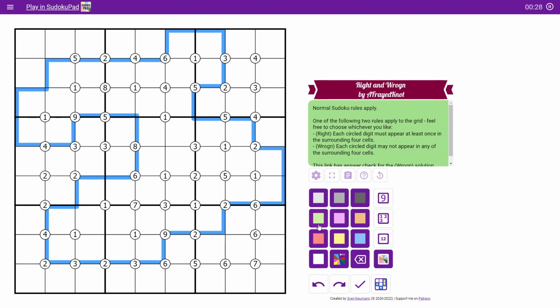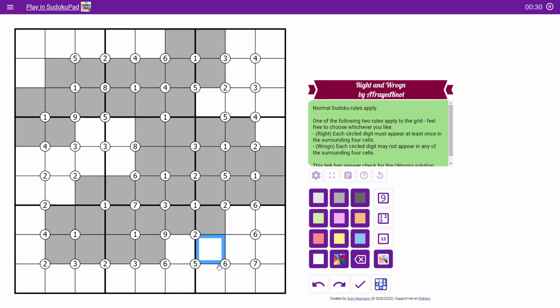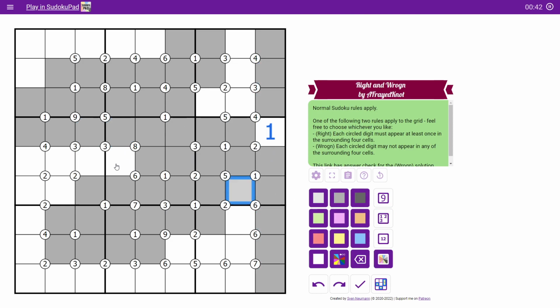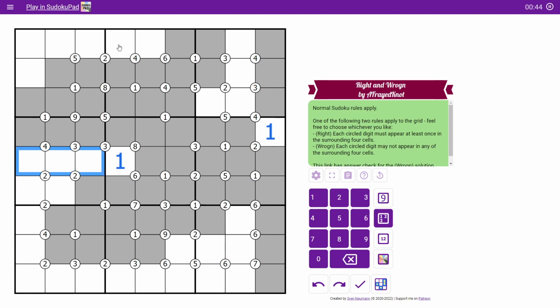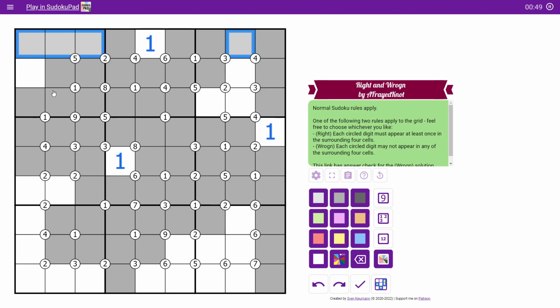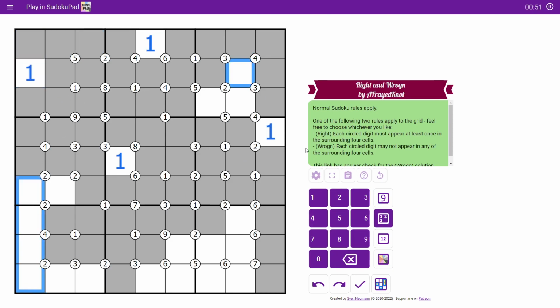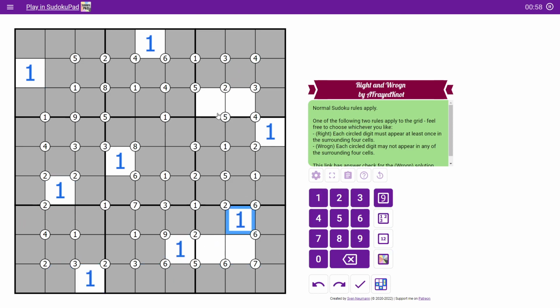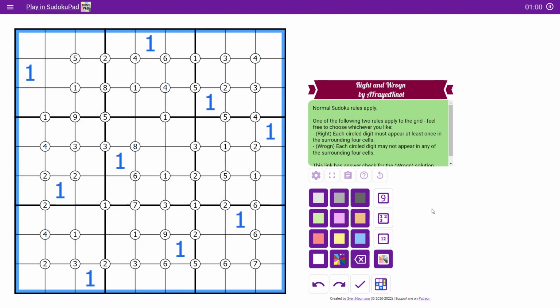So none of these are 1s. Let's just make it gray. None of these are 1s. This is the only spot for 1 left in the box, which means this must be the 1 for that box, which means this must be the 1 for this box, which means this must be the 1 for this box, which means this must be the 1, this must be the 1. There we go. We have all the 1s.